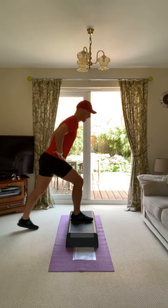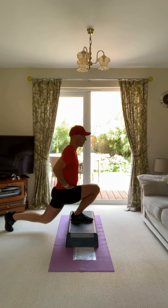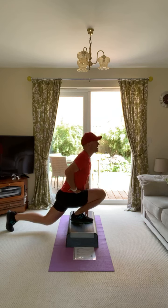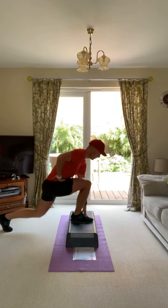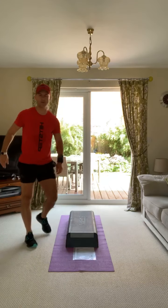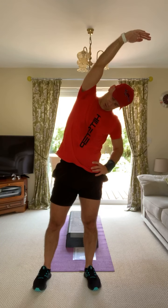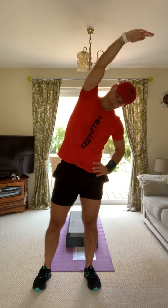So, foot on the step, back knee just off the floor, lean forward. 5, 4, 3, 2, 1, good stuff, well done, guys. So, hand on your hip, arm over the top, as far as you can go. Good, let's change sides.